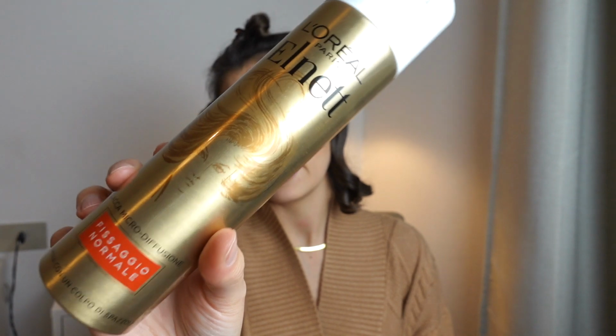Then I sprayed it a little bit. I like the classic Elnett by L'Oreal. I think that hairspray is not where you want to spend your money. And I just leave it. I'm not going to touch this until it is completely cool. So we'll start on the other side.